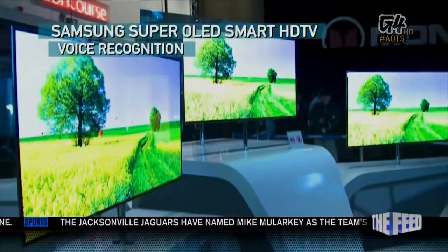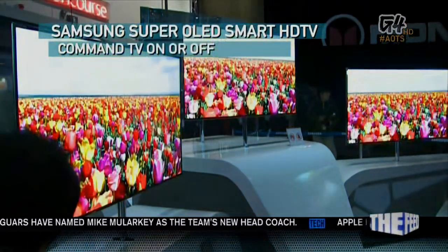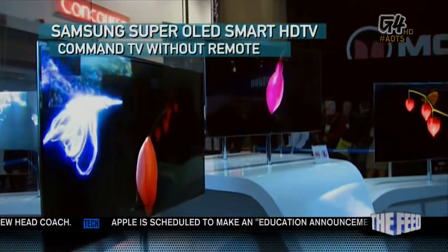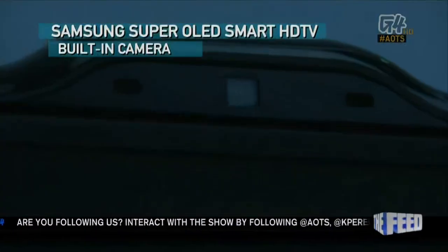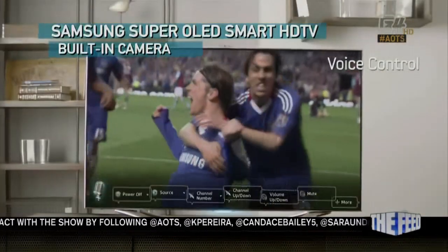It has voice recognition. What that does is it allows you to come into the room, command your TV on and off, change the channel with your voice, volume with your voice. It's really, really cool. You can command your TV without ever having to touch the remote. Another thing it offers is facial recognition. Say your favorite show is, I don't know, Proving Ground with Jessica Chobot. You walk into the room, it has a built-in camera that scans your face and recognizes that you're sitting down and goes ahead and pulls up Proving Ground for you.